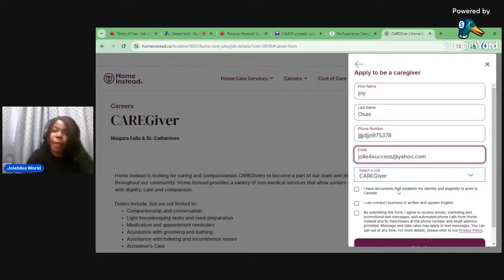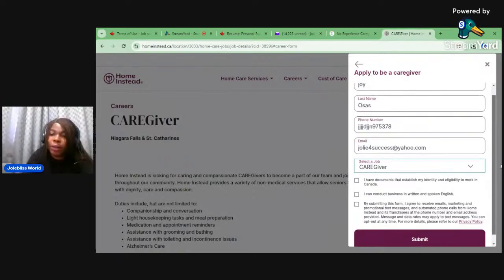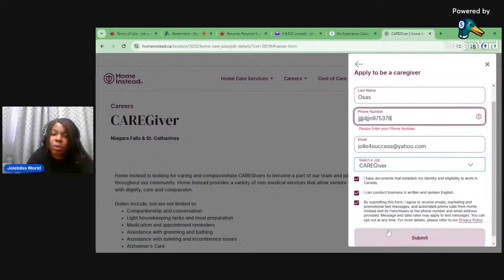Like that. I have documents that establish my identity and eligibility to work in Canada. So this is more like for those in Canada already. Maybe if you are a visitor, you can apply for this. So let's click all and see what to do next.